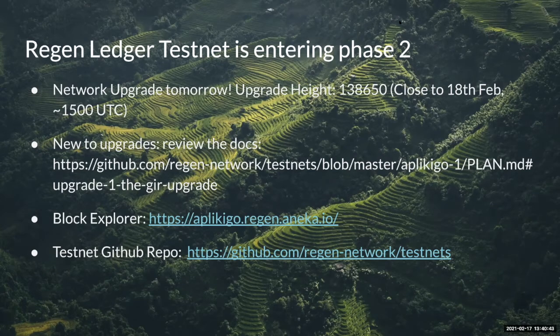Yes, so phase 2 will continue for a week max, and then we'll enter into phase 3 for region specific module testing. And in phase 2, we'll have an upgrade about a param change proposal to enable IBC transactions. And it would be interesting to test IBC transactions from a group module, but we'll see. That would be a fun thing to test.